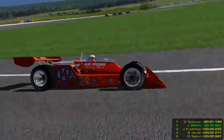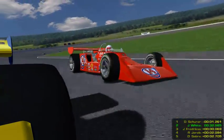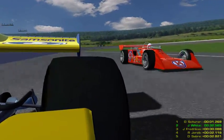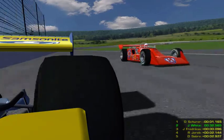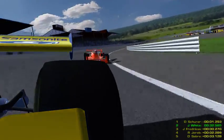Very nice pass by Jason. Yeah, he's been taking it easy. He's throwing the sandbags out now. He's going after her. This will be a very interesting ending to the race if we get green lap running to the end.